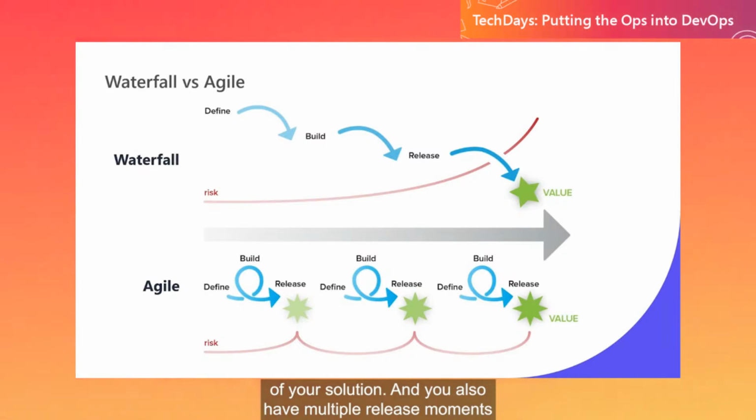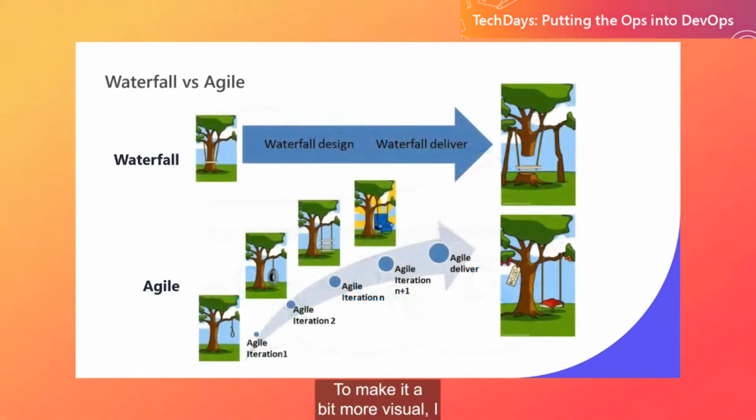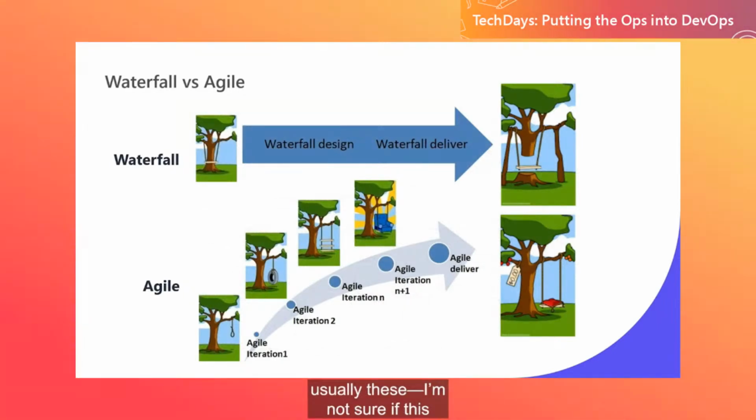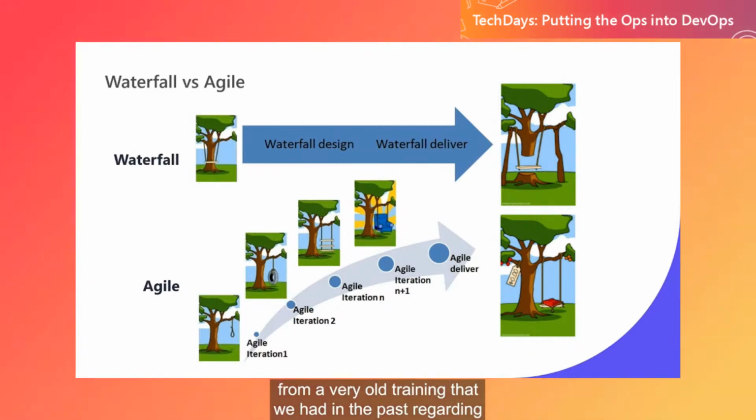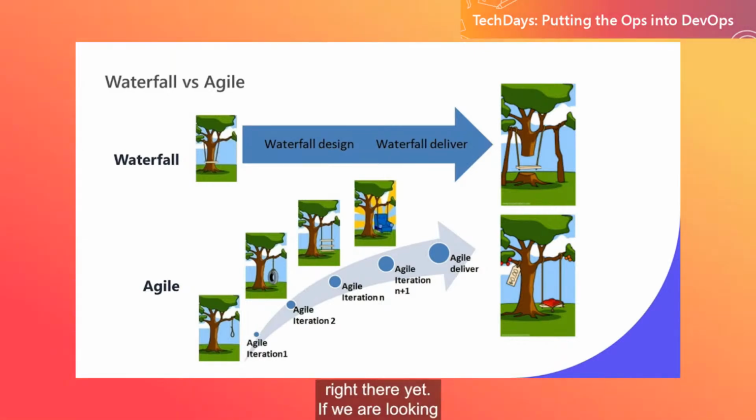So that makes it easier to focus on that part of your solution. And you also have multiple release moments where you get feedback from your end users, which makes it easier to adjust if you discover that you're not fully aligned with their expectations. To make it a bit more visual, I usually use these pictures, which some of you might recognize from very old trainings regarding project management and talking about functional requirements. But for me, this is a nice way of visualizing with Waterfall that in the end, when you get your feedback, you only have a moment to tweak and to get those workarounds for the feature set that is not right there yet.